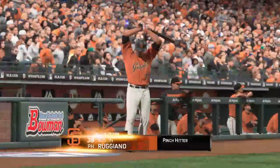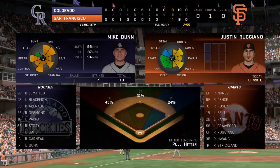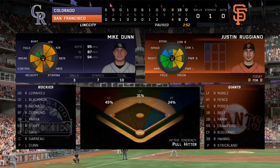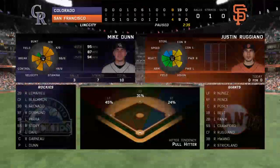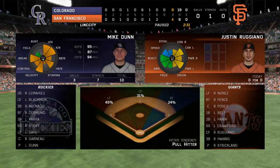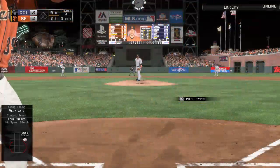Justin Ruggiano will get up off the bench to lead off the home half of the 9th, and they've certainly got their work cut out for them here, so he'll just need to work on getting aboard. Jason Mott will come on here. Not a save situation. Jason Mott.